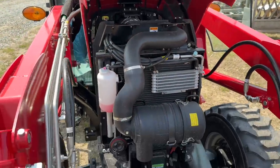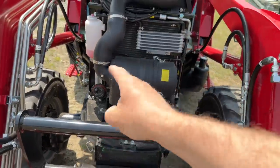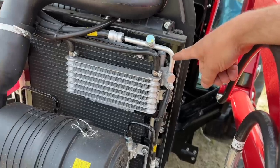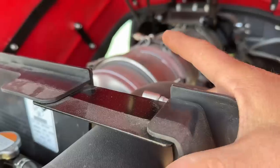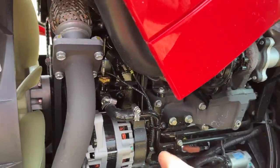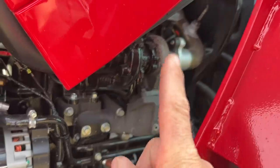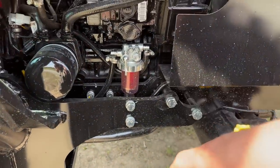Under the hood here, we have our Interstate battery. We've got our air filter, our horn, the coolant overflow. We're going to have everything for our air conditioning, our different coolers. You have your reburn there for all of the exhaust parts. You've got your motor, alternator, starter, pump. This one has a turbo. The 494 does not have a turbo. This one does. We have all of our fuel filters.